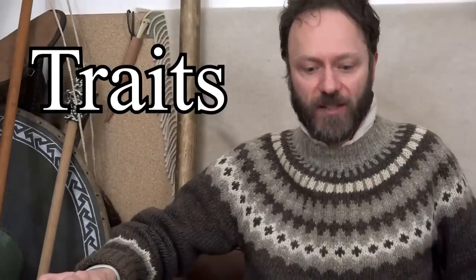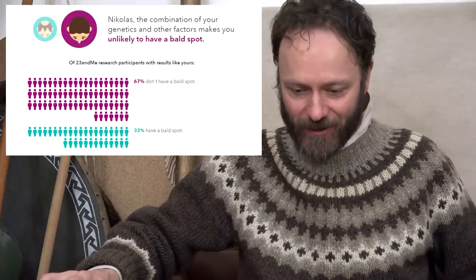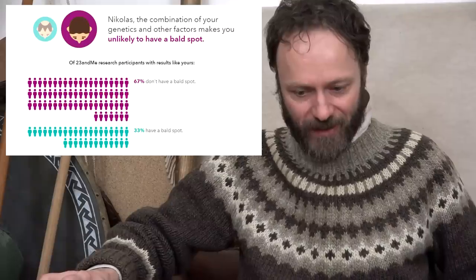Traits. Let's go to traits. Okay, according to this, I am likely to have little upper back hair. Correct! Bald spot. Likely no bald spot. Wrong. Oh, drat. Hang on, let's click on the more detail for that one.